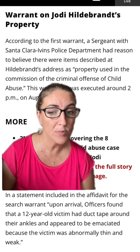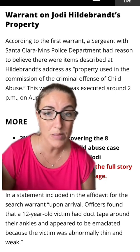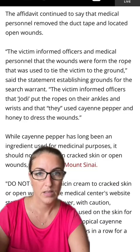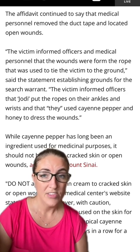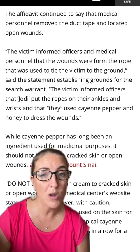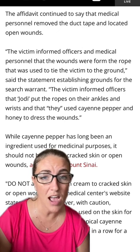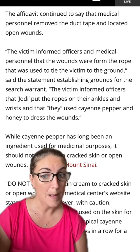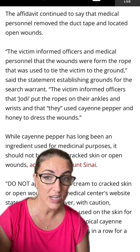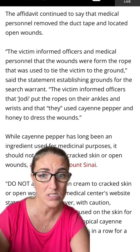victim had duct tape around their ankles and appeared emaciated because the victim was extremely thin and weak. Medical personnel arrived and removed the duct tape and located the open wounds. The statement went on to say that the victim informed officers and medical personnel that the wounds were from the rope that was used to tie the victim to the ground. The victim informed officers that Jody put the ropes on their ankles and wrists and that they used cayenne pepper and honey to dress the wounds.